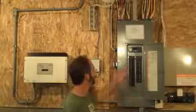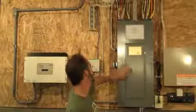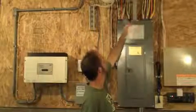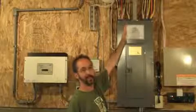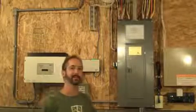And the way that that happens basically is that the electricity will then flow out of the line. This is the line that comes in from AEP, from the meter. It will flow in the opposite direction out into the grid.